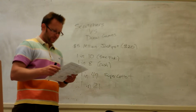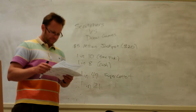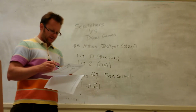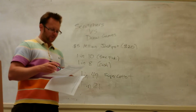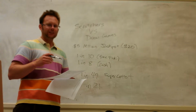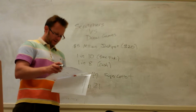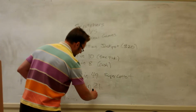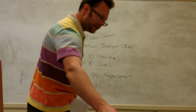Now let's look at Powerball. Powerball, of course, is $2. Okay, this is a little bit unfair because with Powerball, the entry-level winning amount is $4, not the price that you pay for the ticket. So 1 in 55. So you're going to get your money back plus a little bit extra.